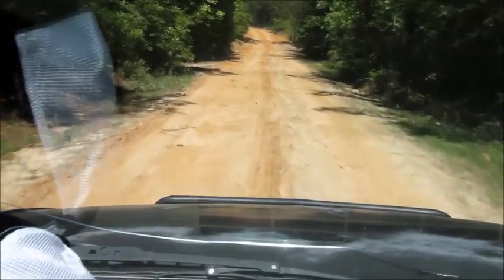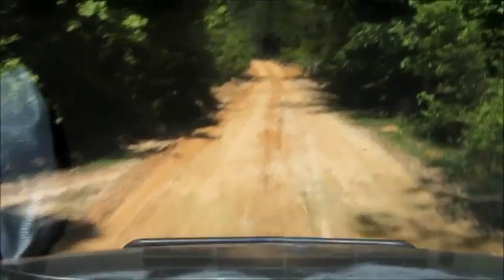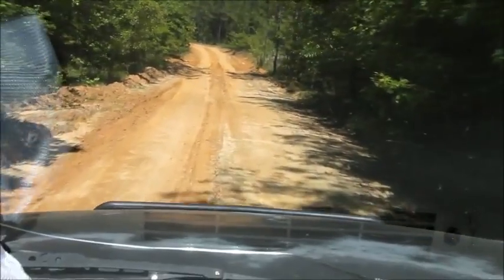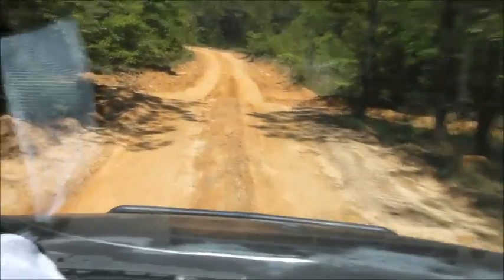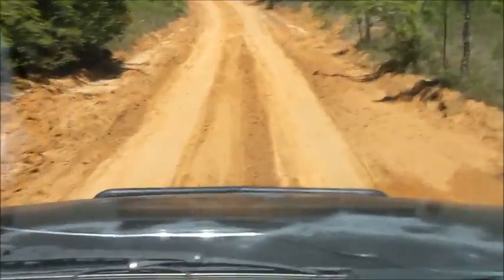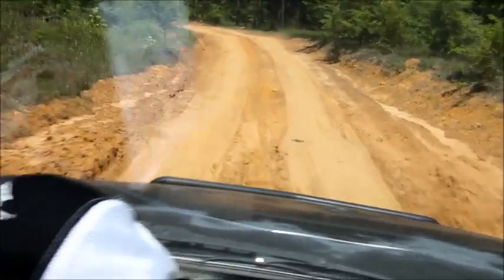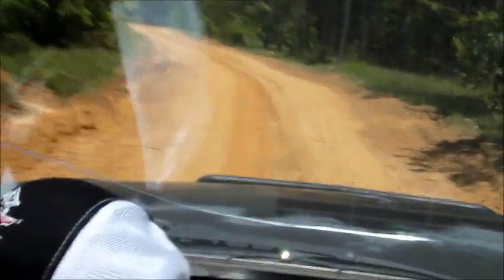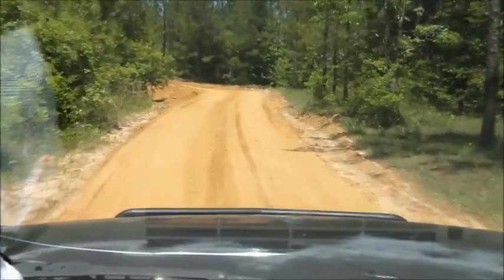It's just been so wet they hadn't been able to finish logging. Just 2 weeks ago, one of the log trucks got stuck on this road, so that tells you how bad they let it get. But it's just been so wet, and you can tell it's that red clay. It gets real slick. Right now it's hard as a rock. We didn't get any rain this week, a little bit maybe Wednesday, I think, Thursday.